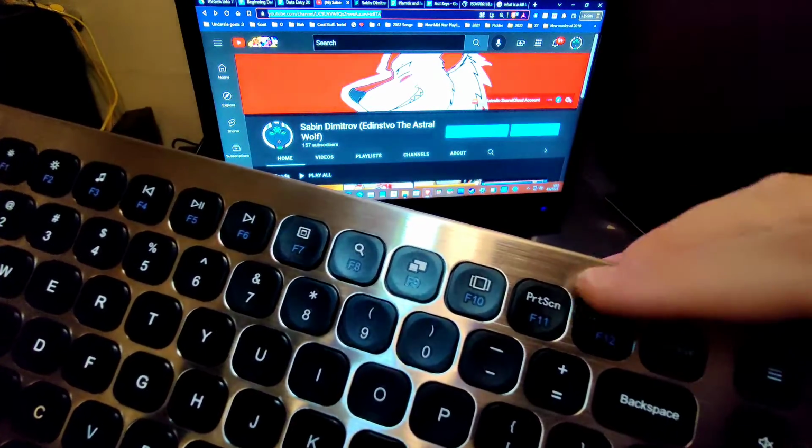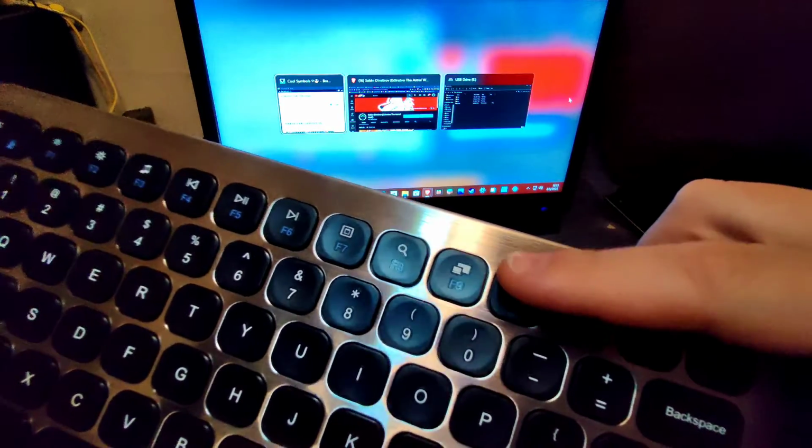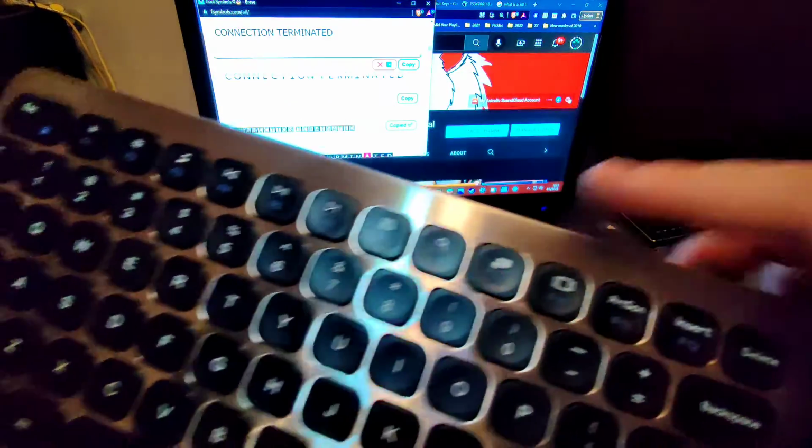So we're gonna hit escape, and then we're gonna hit this one. And this one allows you to do the automatic alt tab, so you can quickly move to different tabs. So this, like I said, guys, this is an amazing keyboard, and I absolutely love it.